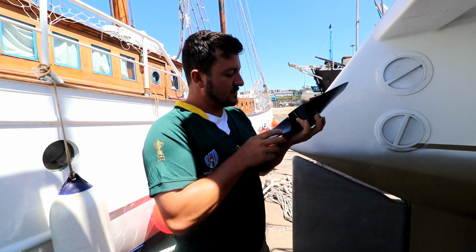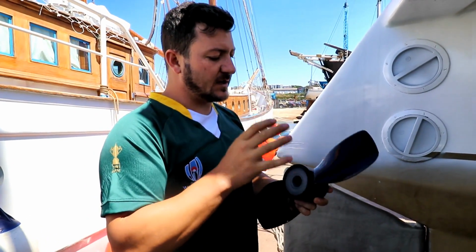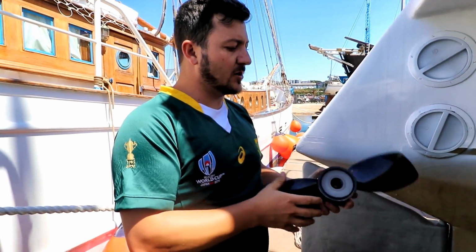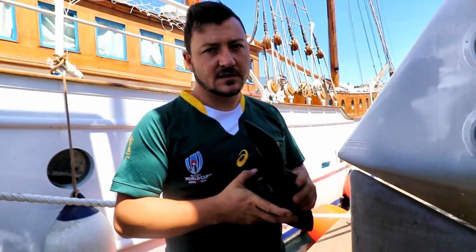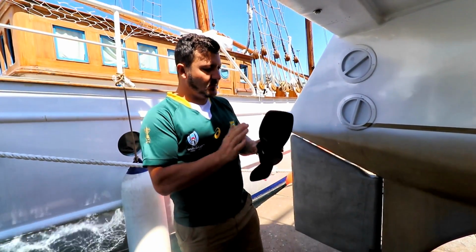Thanks, Elsa, for bringing our props. It would have been cool to get some folding props, but yeah, the cost of folding props was just phenomenal compared to a normal 2-blade fixed prop. And obviously you have to do research about the props if you want to know all the different benefits, but for our boat, all the prop guys recommended go for these for now, but maybe one day in the far future we'll change them to folding props, but we're happy with these for now.